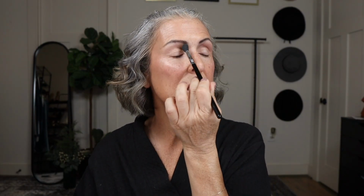Okay, that's a little bit warmer than I expected. I guess it does kind of look warm here. I thought it might be a little cooler in tone, but it's definitely a little bit warmer, which is okay. We're just using this to get us a base started. So I'll get this on.